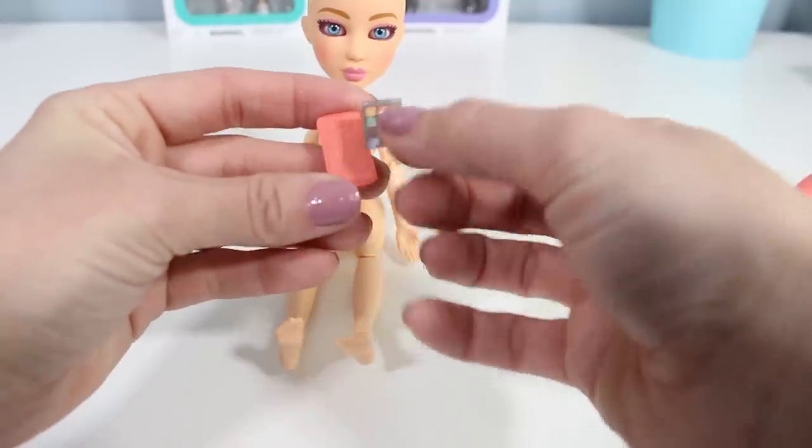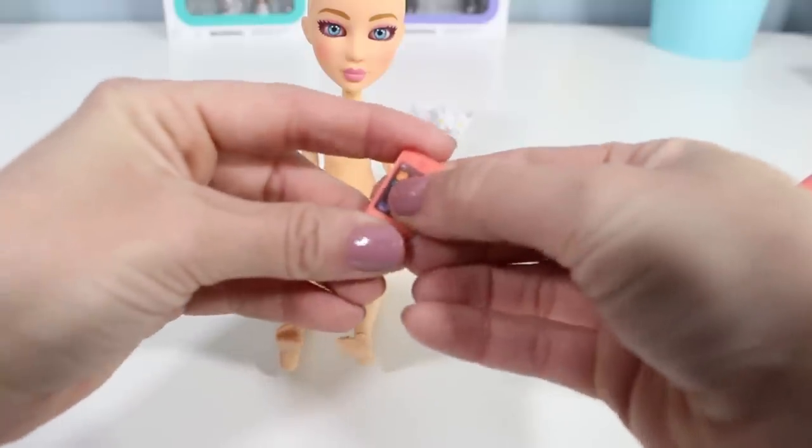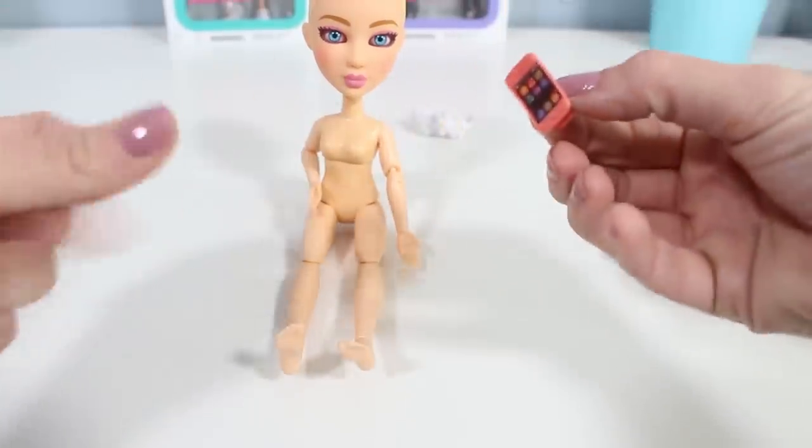The stickers come off of mine. Oh, it's oily. Why? That's weird. Okay, I'm not a fan of that. I'm gonna have to fix that myself. It's pretty greasy. Well, anyways, it's that same color as the purse and boots, and it's got a fake screen on it. Mine's just kind of really, really sticky.